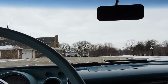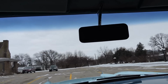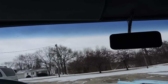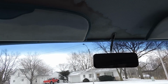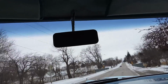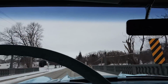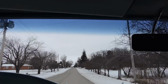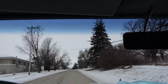Car really idles nicely and runs smooth. We just put new exhaust gaskets in it too, so it sounds really nice and quiet up under the hood. Steering is nice and smooth. Speedometer works as well, so all our factory gauges are working. Originally it would have come with an oil pressure light, and that's why the gauge is put in the glove box.